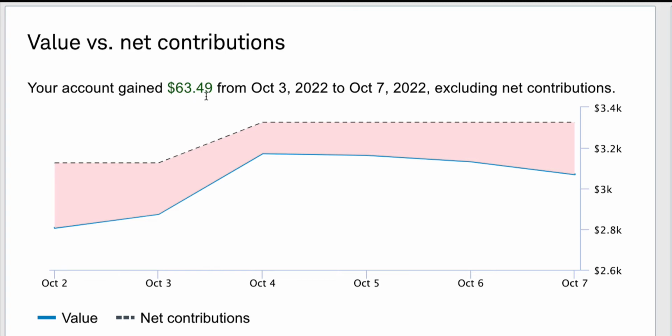So my account gained $63.49 from October 3rd through October 7th, 2022. Now, this excludes any net contributions, which I did contribute some this week. And that's the difference you see here between the dotted line, that's the net contributions, and the actual value of my account. So I'm very pleased. It was rough.